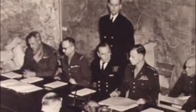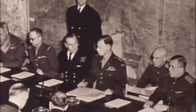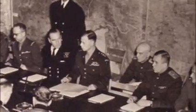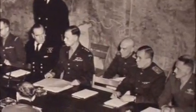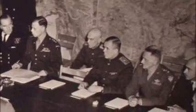Meetings such as those at the Potsdam Conference set up many of the policies that followed the surrender of the German forces. Everything from displaced people, POWs, concentration camps, reparations, and boundaries were all discussed at these meetings.